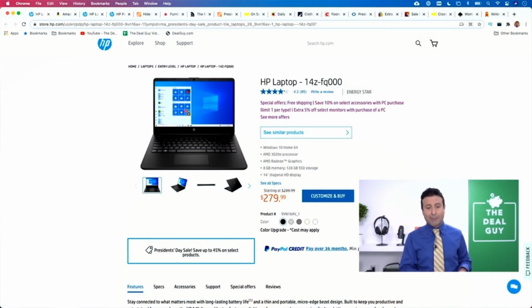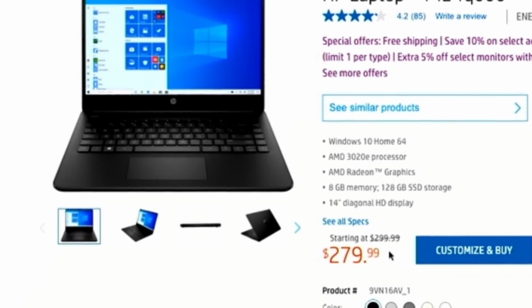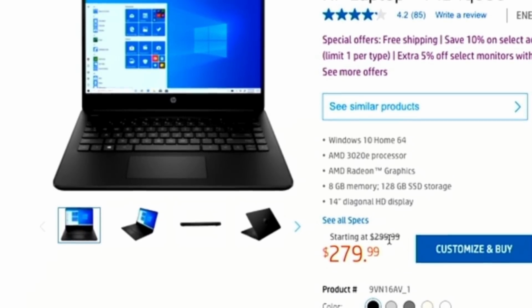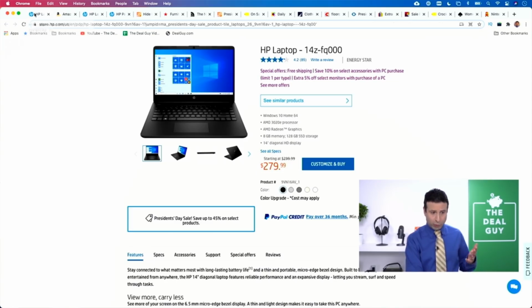The entry-level laptop that you see on your screen, you might do a double take, because even if you take into account its $299 President's Day list price before it dropped by an additional 20 bucks, you're getting 8 gigs of RAM and a 128 gig solid state drive with this 14-inch computer. That's rare. I'm sure you guys have noticed that $279 typically gets you a computer with a measly 64 gigs of solid state drive and 4 gigs of memory. That's lame, but this is typically what we see with that entry-level $279 laptop and Chromebook pricing.